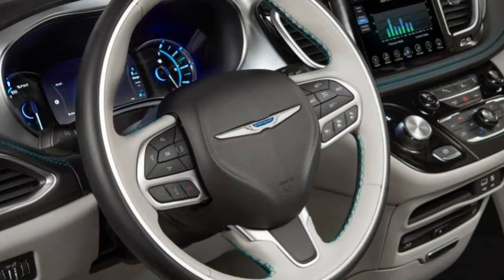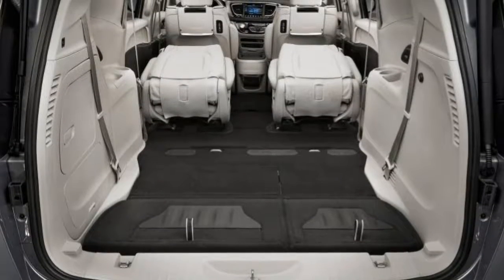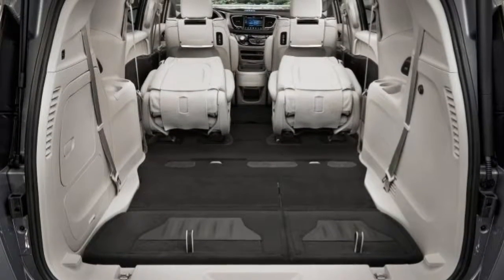2018 Chrysler Pacifica Hybrid Review. If you want a fuel-efficient vehicle with 7 seats, take a look at the Pacifica Hybrid.